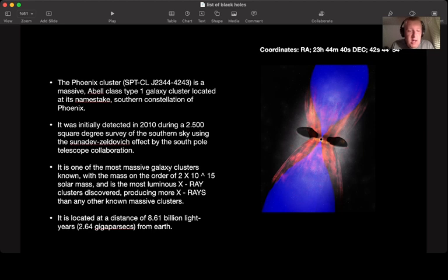clusters. It is located at a distance of 8.61 billion light years, which makes 2.64 gigaparsecs from Earth. So this Phoenix cluster, as you can see on the artwork here, right in the middle, there's a black hole located inside.